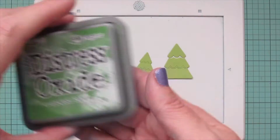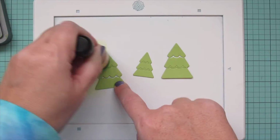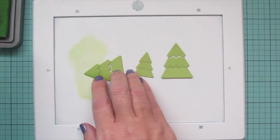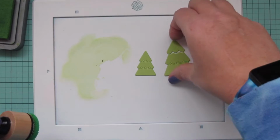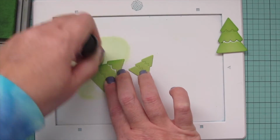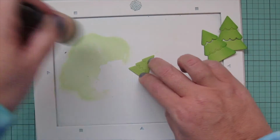Then I'll set that aside, and I'm going to move on to my lighter colored trees, the cilantro cardstock, and I'm going to darken up the edges of those using some Mowed Lawn Distress Oxide ink just to give them a little extra pop on the scene. So I did 2 of the larger size and 1 of the smaller ones. And I didn't worry about popping out those little insert pieces yet. We'll get to that in just a bit.